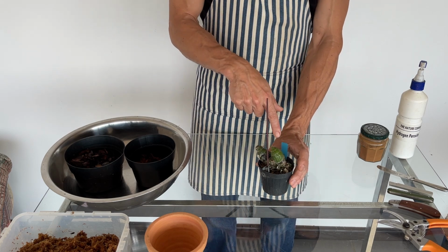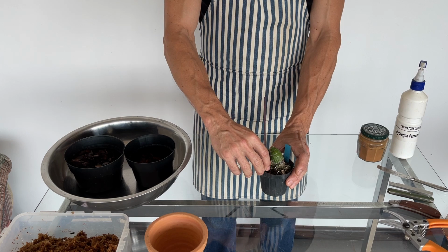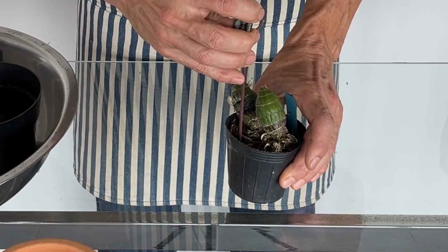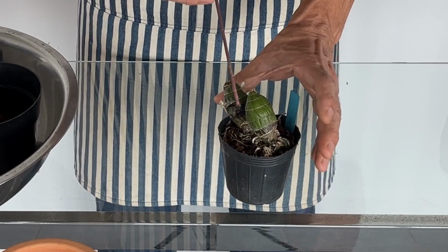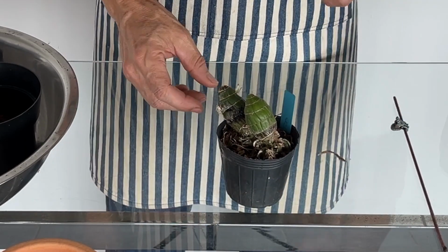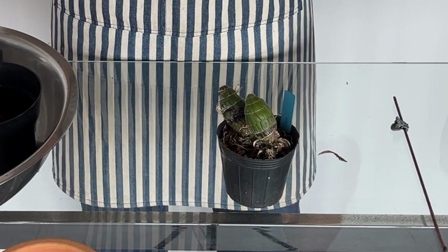But also it's going to help us see what we need to do to this poor catasetum. This little guy, we're in the middle of winter now, and me with my heavy watering hand has caused a few problems. So we're going to have to remove him from his pot and see what I have done wrong.